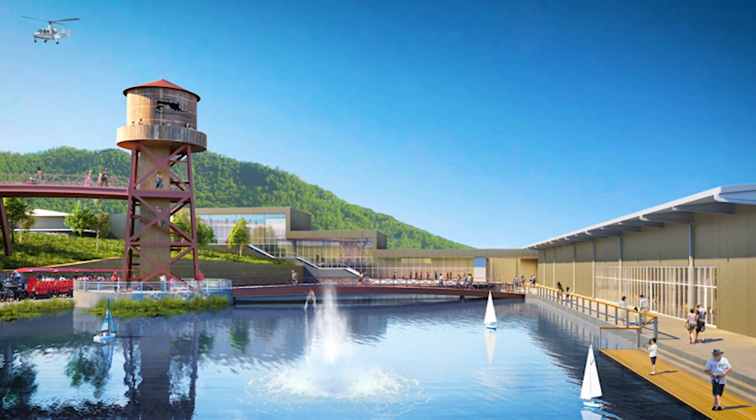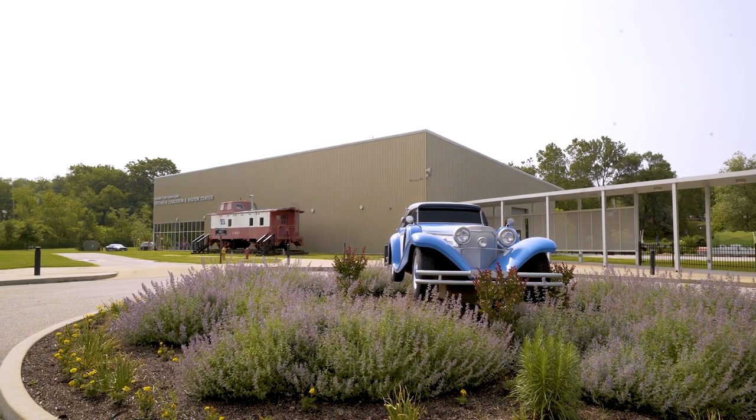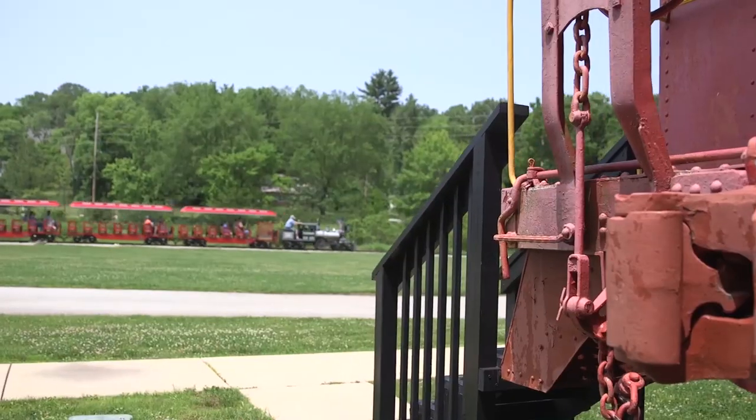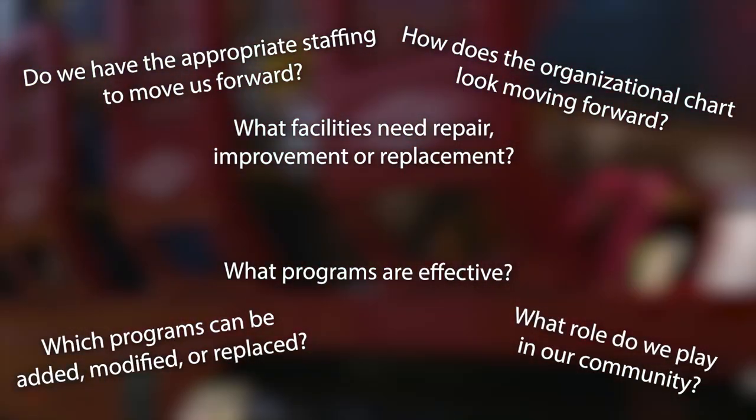With such an important goal, we knew it was critical to lay a strong foundation to ensure the success of the journey ahead. So, where do we begin? First, we had to assess the facilities and overall campus. We had to take a long look in the mirror and ask ourselves a plethora of important questions.